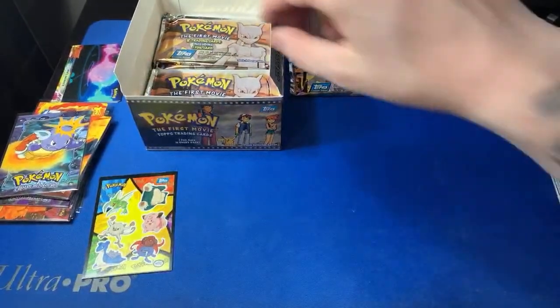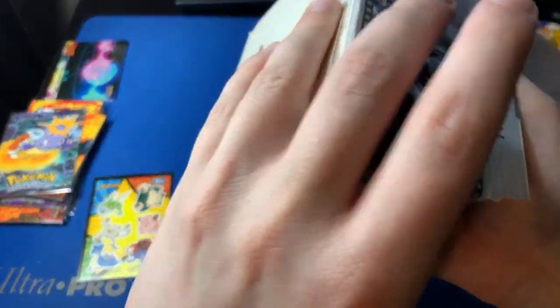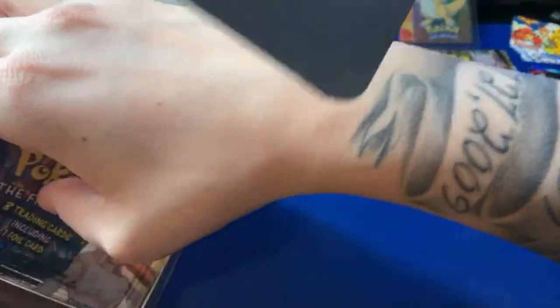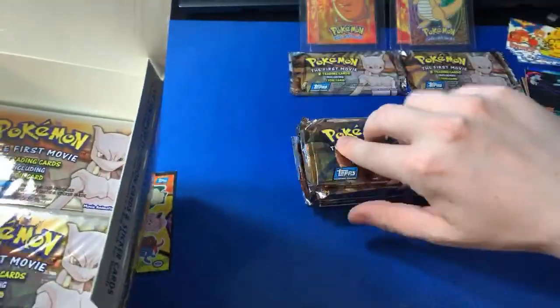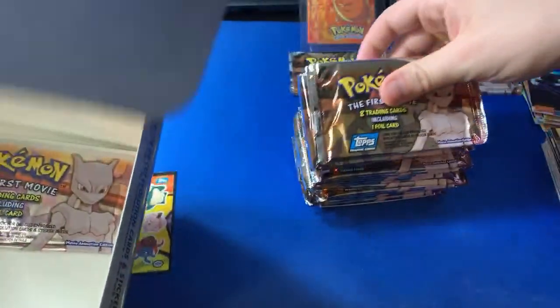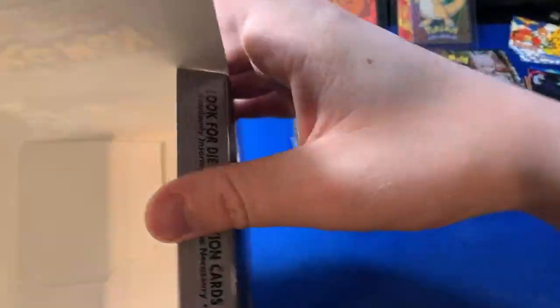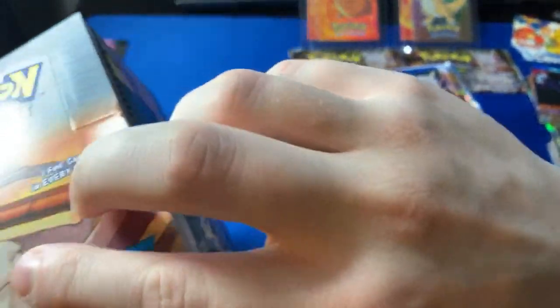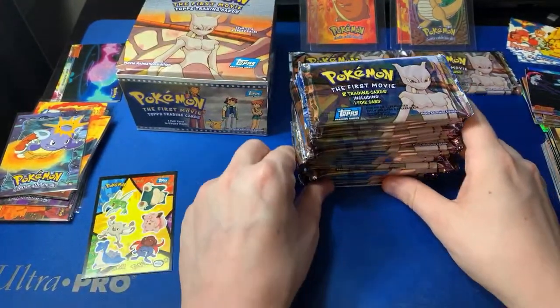I think I'm going to save these two packs for last. Let's see how many packs we got left in here. They're so tightly packed in here. Oh yeah, we got a lot of packs left. Our odds are looking pretty good that we might still get some good stuff out of here. All right, cool. So we got a lot of stuff to go.